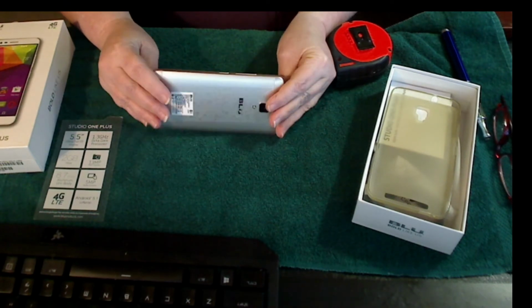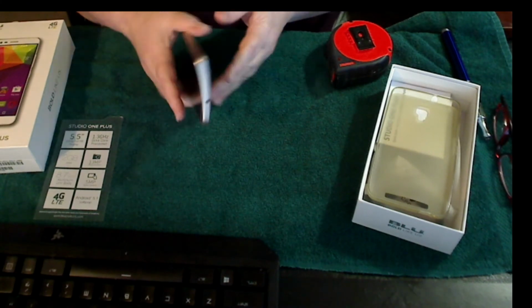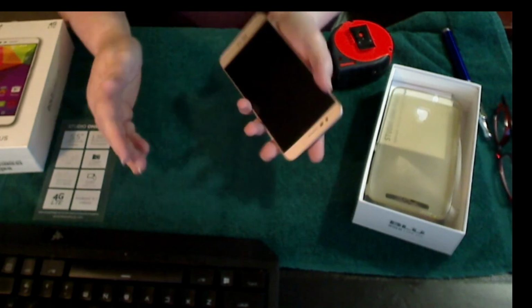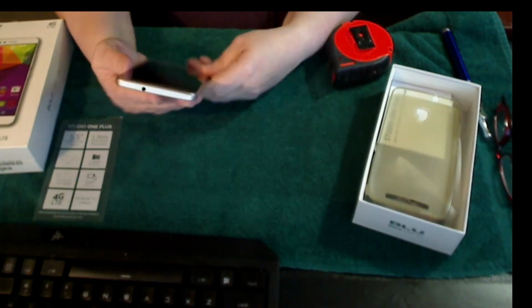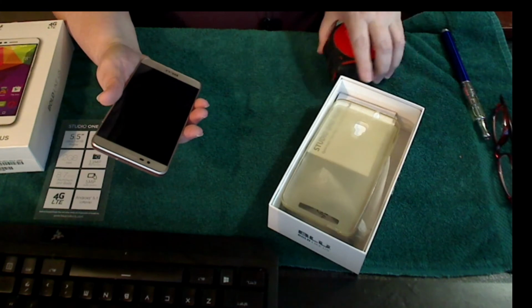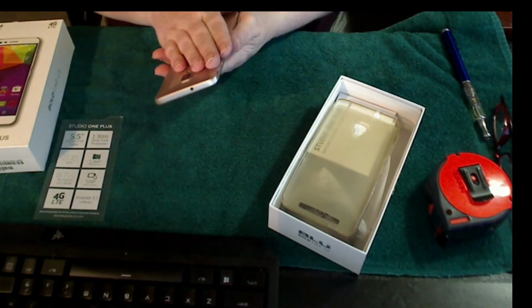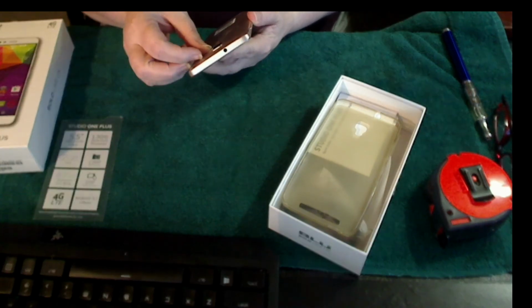That is a skinny phone, guys. I mean, I'm sitting here and it's like, whoa, this is a skinny phone. Now, I've got big, fat fingers. And I've got big, fat hands. And it feels good. It feels hefty. You know, it feels like it's got some weight to it. This is metal. This is not a plastic phone.